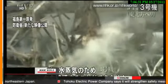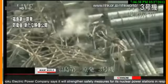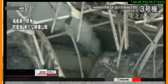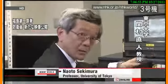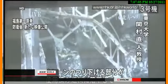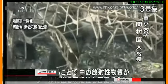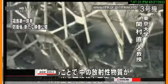This is reactor number 3. Because of the vapor, it is impossible to confirm what is happening inside. Because of the hydrogen explosion, only the steel frame remains of the upper shell of the building. Vapor is being emitted. We talked to Dr. Naoto Sakimura of Tokyo University, and he has pointed out that the crane that has been used to transport the fuel has dropped as the ceiling caved in. He talks about the instrument that hangs from the crane, which has apparently fallen on the nuclear fuel rods, and there is likelihood that the fuel has been damaged, and the radioactive material may have been released as a consequence, and that likelihood cannot be denied.